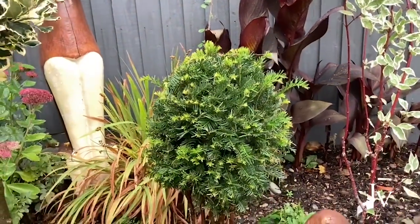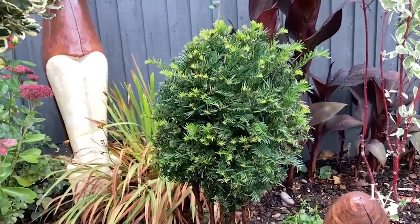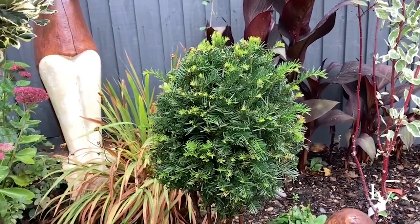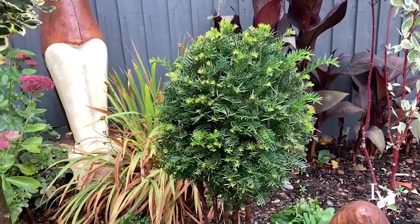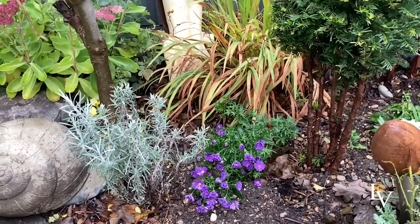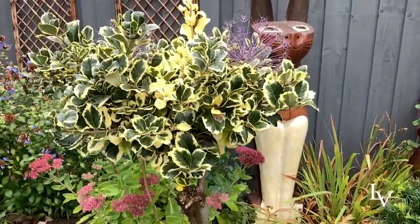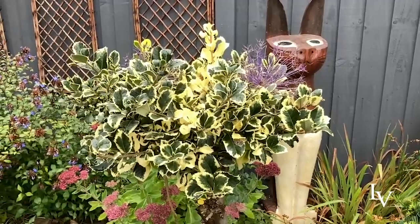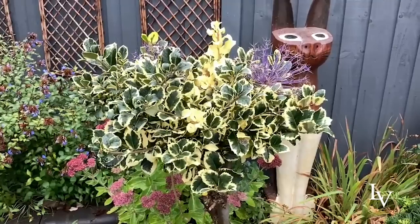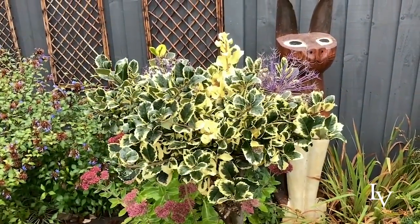This is a little yew, and as you can see, I am inspired by Linda's topiary, and anything that looks with the remote possibility of being a topiary is now getting the Linda Vata treatment. Here's another example. This is a Euonymus, and actually I could do with shaping that again. Linda, you'd probably love to get your hands on these, and you would do a far better job than I.